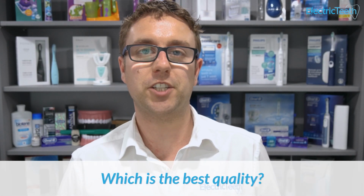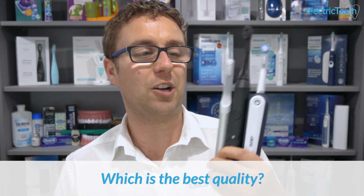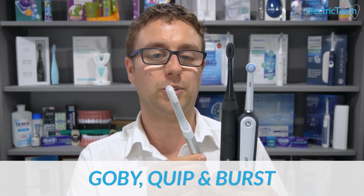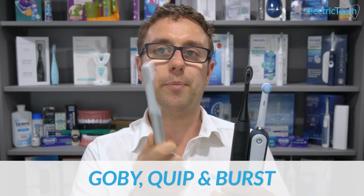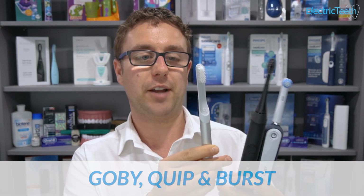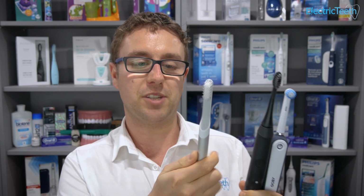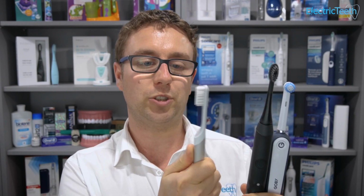So which is best quality? Well, to be honest, this is really tricky, and I've kind of come to a draw here with these because they're all good in their own rights in terms of quality. Quip offer a plastic and metal handle construction. Obviously the metal feels solid, but sometimes it can potentially feel a little bit cold to the touch and not as grippy.